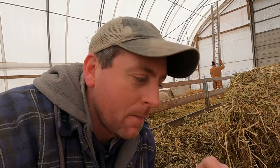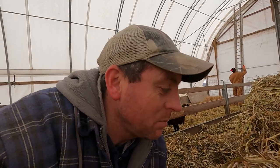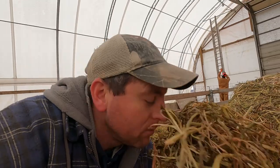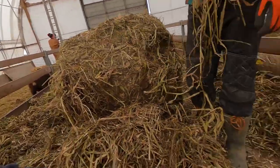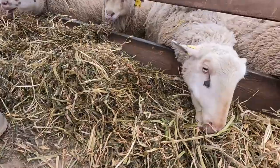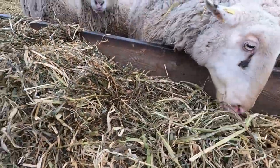Don't spit on the camera, Dad. It doesn't taste at all like the peas and oats I've eaten before. But then again, we don't eat the seed here. These sheep are eating the leaf and the stem. But this is kind of good to smell. If you were right here, you'd say, I could almost eat that. That's probably why these sheep here are enjoying it so much.